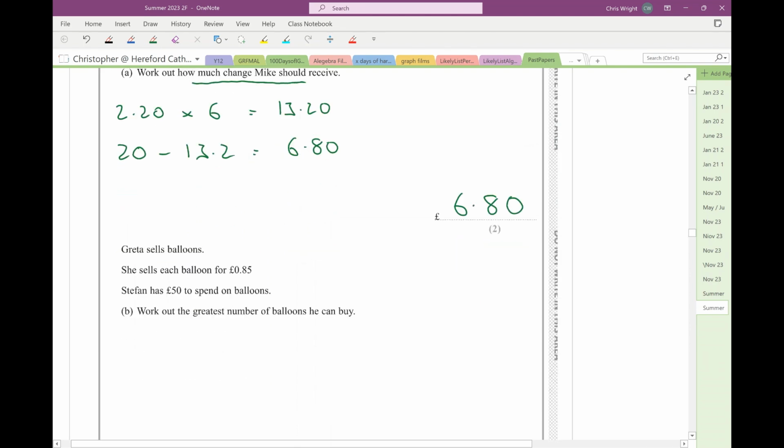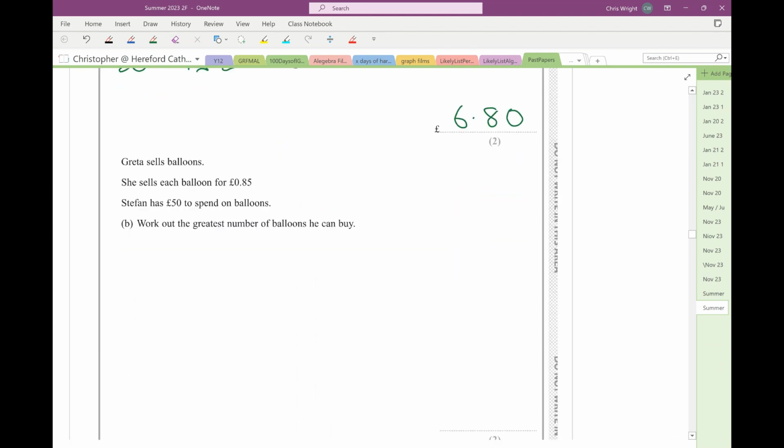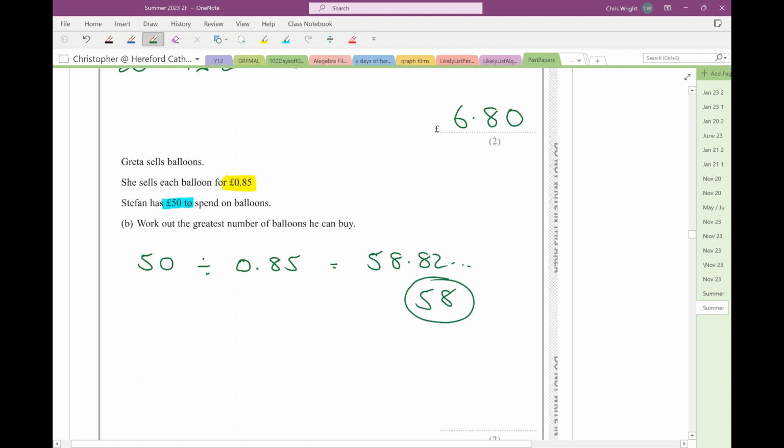Greta sells balloons. She sells each balloon for £0.85, and Stefan has £50 to spend on balloons. Work out the greatest number of balloons he can buy. Well, you could do £50 divided by 0.85 to work out how many 0.85s you can get into 50. When I do that, I make it that he can buy 58.82 and so on balloons. So obviously, he can buy 58 balloons.